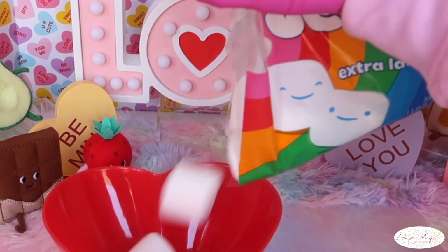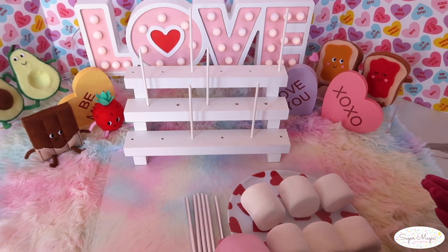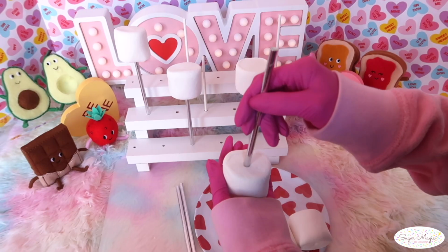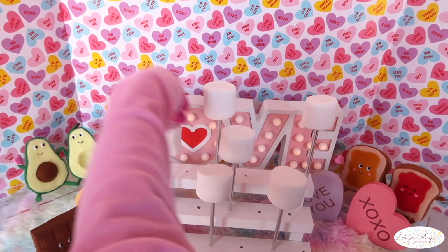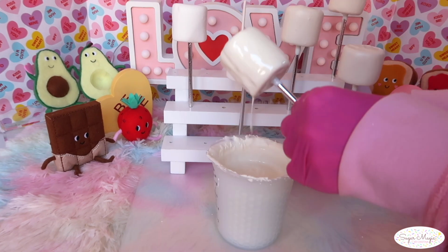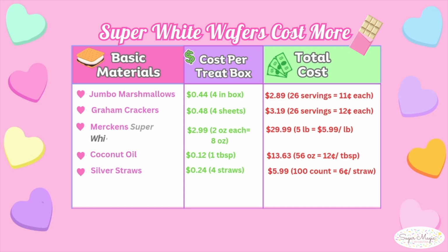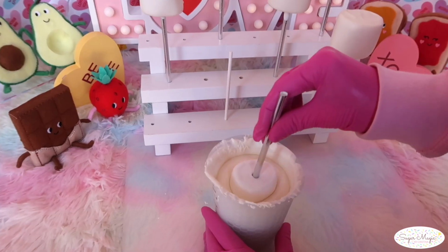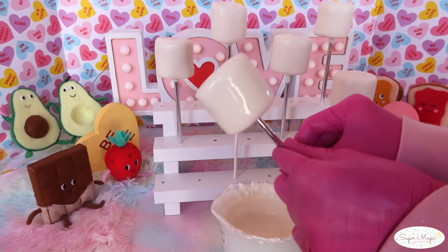The jumbo-sized marshmallows are plenty sticky, so there's no need to attach the straws with extra chocolate or anything. After putting the straw through the middle, they stay upright over a lollipop stick that's secured in a cake pop stand. Keep in mind the jumbo marshmallows took more chocolate to dip, 2 ounces for each marshmallow exactly, and the Merckens Super White is usually more expensive at $5.99 per pound, so I needed 8 ounces total to dip all 4 of the marshmallows, and I thinned it out with 1 tablespoon of coconut oil for a smooth coating.